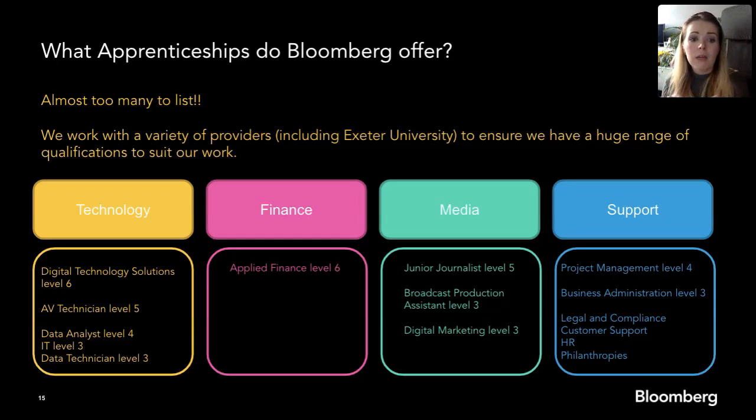So that's our applied finance level 6 apprenticeship program. Then if you are more interested in the journalism and media side of things, you can see our junior journalist apprenticeship, broadcast production assistant, and digital marketing. And then we have a variety of other apprenticeships in our support teams. So whether it's HR, whether it's legal and compliance, whether it's our philanthropies department, if you are interested in project management, business administration, we have opportunities in those areas as well.